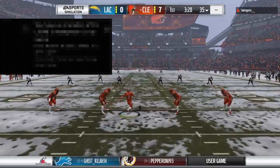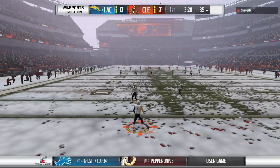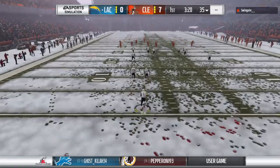First play, I got that long ball down the field, man. That's on me though. That was on me. I was in cover 2 and I had the safety. I was supposed to get back.